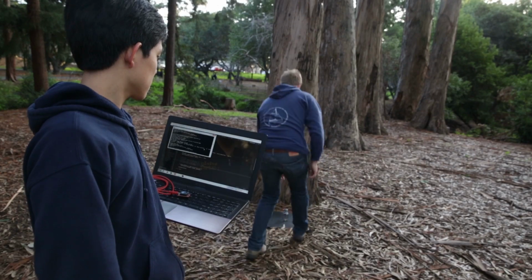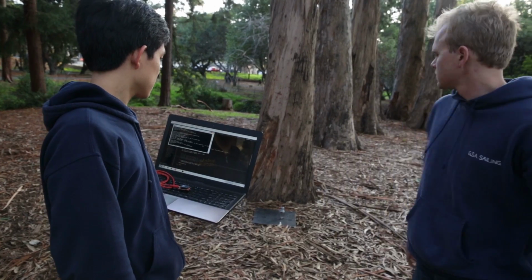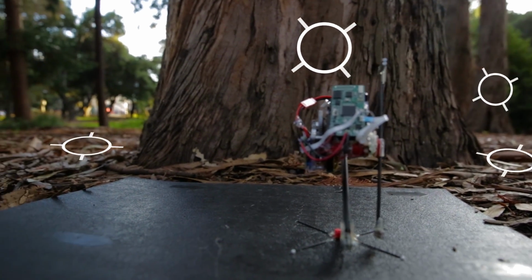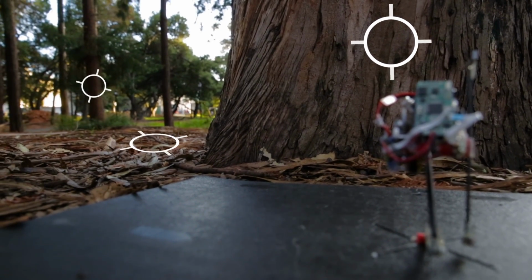In the future, we'd like to be able to take a map of an environment and extract from that places to jump, good spots for jumping, and then be able to direct Salto about where to jump, how high, and how far.